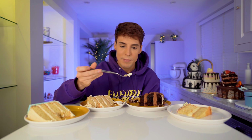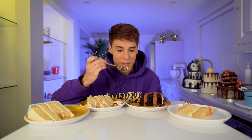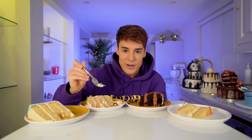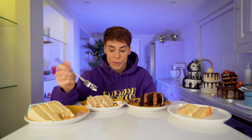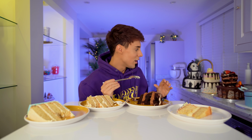Something in it tastes like peppermint, which is unexpected, but I guess it kind of makes sense with the design. I think it's the frosting. Yup, a very subtle hint of peppermint on the frosting, which actually makes it kind of interesting. Still prefer the first one, so let's see if anything comes close.